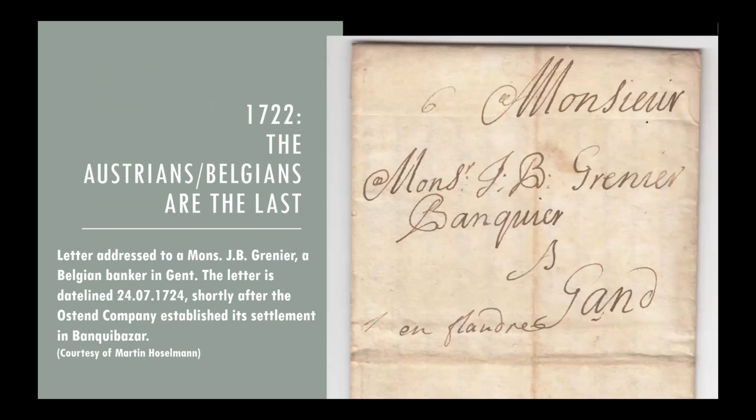The last ones that did arrive were the Austrians, Belgians, or as you would say, the people from the Austrian Netherlands. Pretty much, if you go into the history of the Netherlands and the Austrian Netherlands, it has been a big country which was split around that time into a Catholic South and a Protestant North.